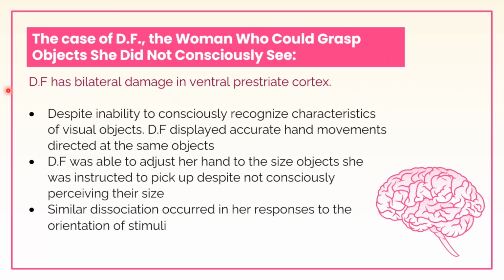When presented with a large slanted slot, she could not indicate the orientation of the slot, either verbally or manually. However, she was as good as healthy volunteers at quickly placing a card in the slot, orienting her hand appropriately from the start of the movement.